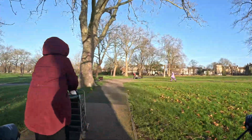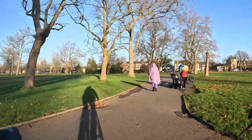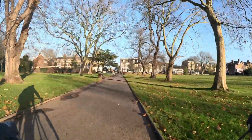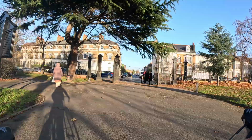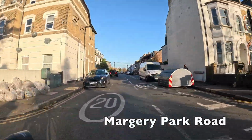Although there's not much sign of that today, until 2016 there was actually still a plant nursery in the corner of the park, growing plants for other parks and also for use on state occasions. The park does close at night, so if you're doing this route after dark, you'll need to cycle briefly on Upton Lane, then left into West Ham Park Road and join the route here.